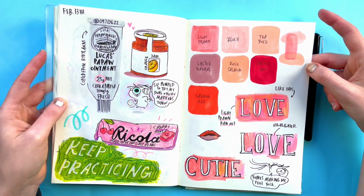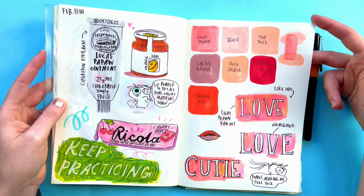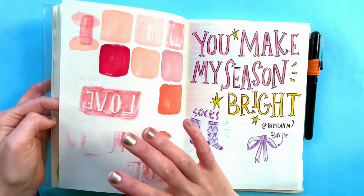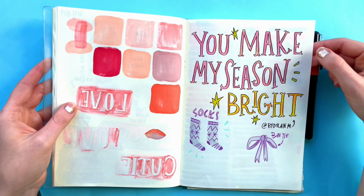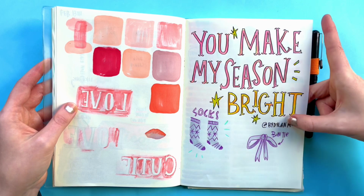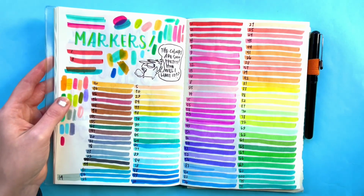So I like Copics, but I just really hate, one, the smell, and two, how they go through the paper, fully destroying it. Which, you could just use the one side, but I don't know. I just wasn't really feeling it. So just practicing some simple graphic designs by Dylan M. And then I got my sweet markers.